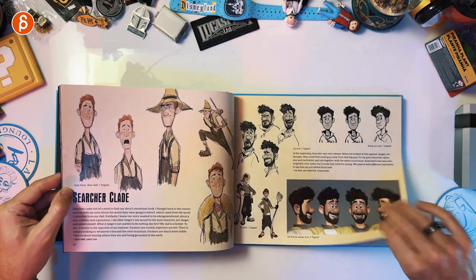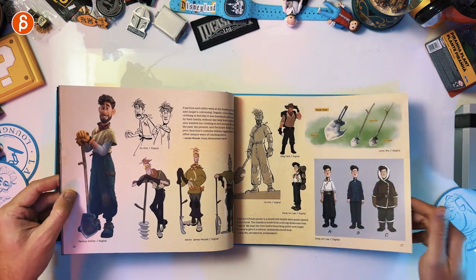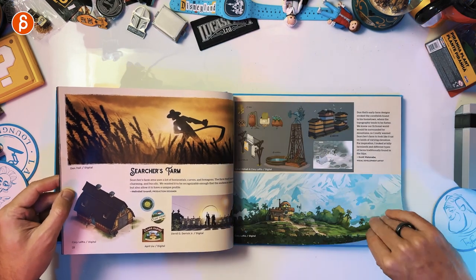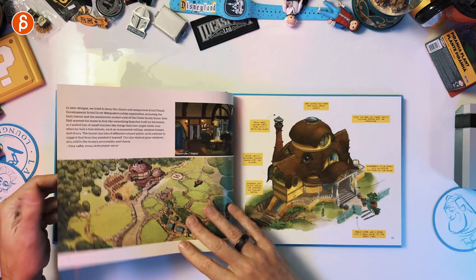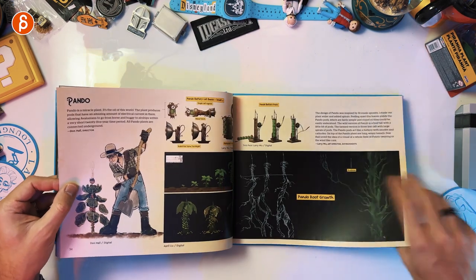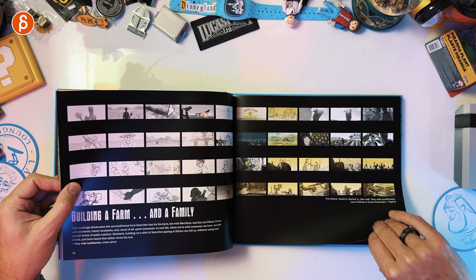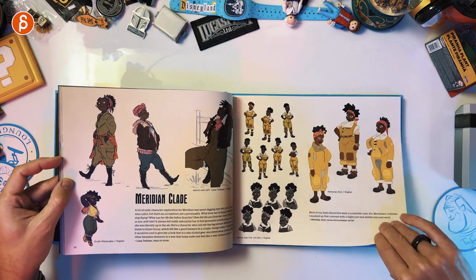Meet the Clades. These are your main characters. Reminds me a lot of Haddock in Tintin with that nose. Cool variations there. Love it already. Searcher's Farm. That's cool. Would actually love to see a comic like that. 2D. The end credits. Stay for the end credits. Also beautiful artwork. The beginning has nice looking 2D work.